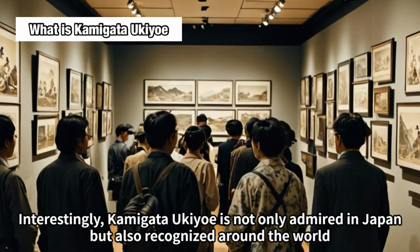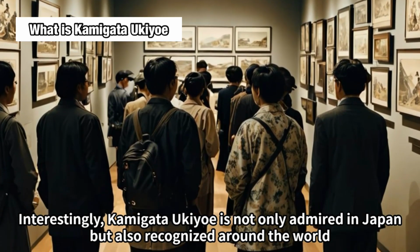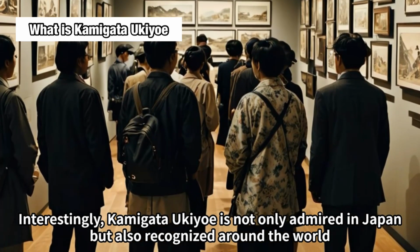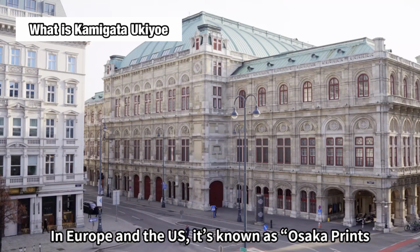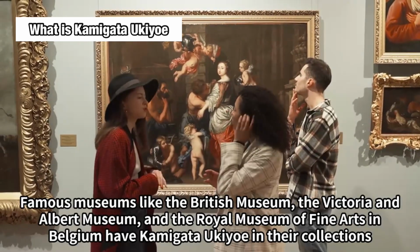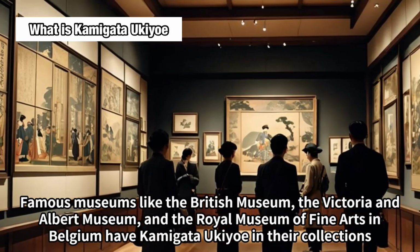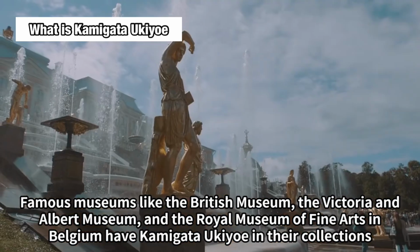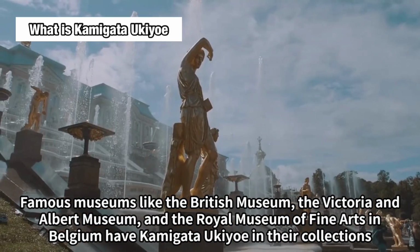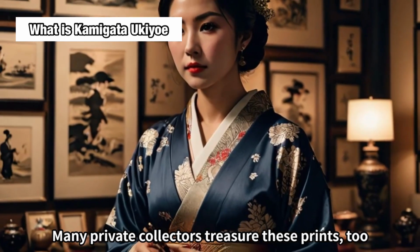Interestingly, Kamigata Ukiyoe is not only admired in Japan, but also recognized around the world. In Europe and the US, it's known as Osaka prints. Famous museums like the British Museum, the Victoria and Albert Museum, and the Royal Museum of Fine Arts in Belgium have Kamigata Ukiyoe in their collections. Many private collectors treasure these prints, too.